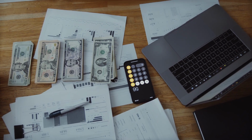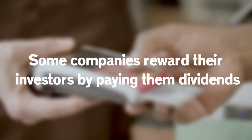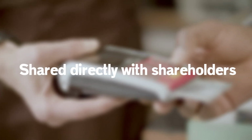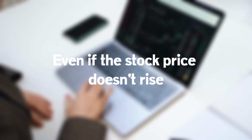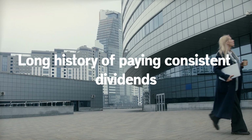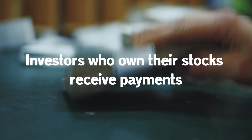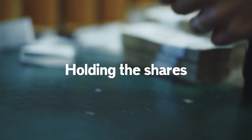Number two, dividends, getting paid just for owning stocks. Some companies reward their investors by paying them dividends, a portion of their profits shared directly with shareholders. This means you earn money regularly, even if the stock price doesn't rise. For example, companies like Coca-Cola, Johnson & Johnson, and Procter & Gamble have a long history of paying consistent dividends. Investors who own their stocks receive payments, sometimes quarterly, sometimes annually, just for holding the shares.